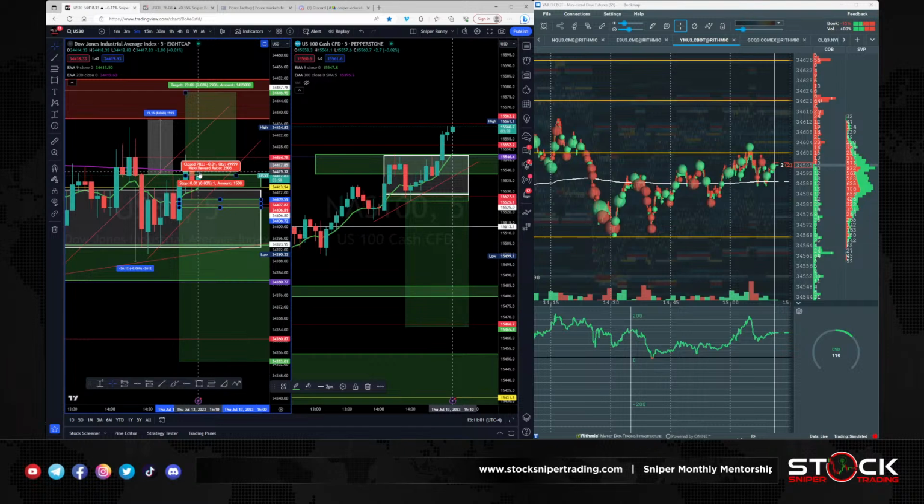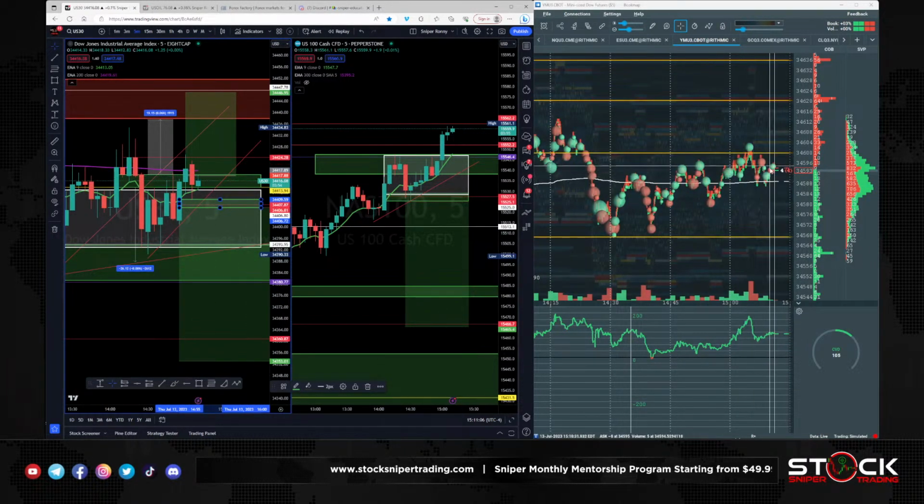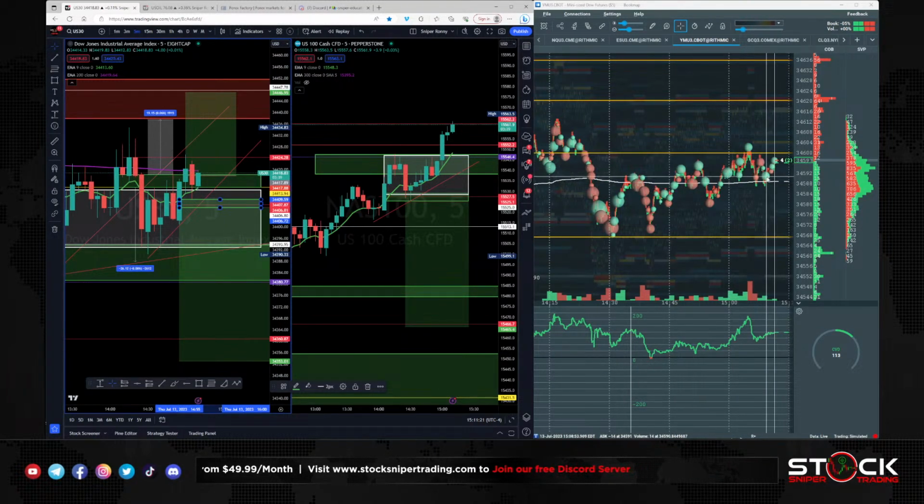Maybe the volume is going to close above here and continue squeezing out of here. It's still building right here. It's right at this resistance point, 34,600, and it's building at the VWAP. Okay, now it's picking up, picking up, picking up.